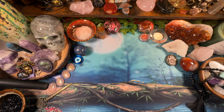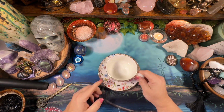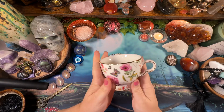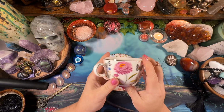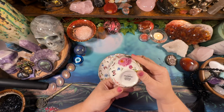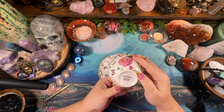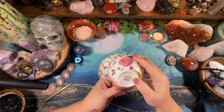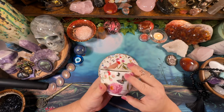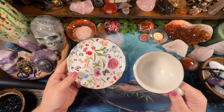And also, I got this. I think this was $5.99 for the teacup and saucer. Grace teaware. It's fine porcelain. And this is dishwasher safe, but not microwave safe. Well, I wouldn't put it in the microwave anyways, but teacup and saucer.